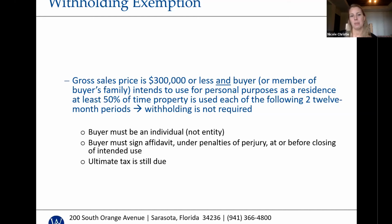If you represent the buyer, you want to make sure they understand what they're agreeing to, because they will ultimately end up signing an affidavit at closing swearing to their intended use of the property. All of the closing agent and all of the parties are going to be relying on their intended use not to make the withholding. But I do want to point out that just because the withholding is not required at closing, the tax is still due. The seller will still end up filing their return and paying any taxes on the gain.